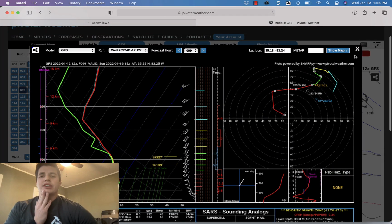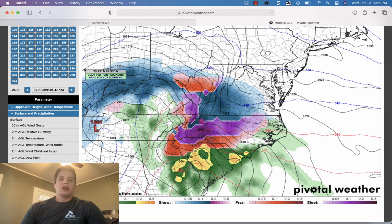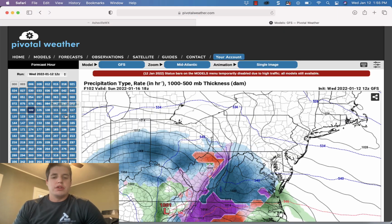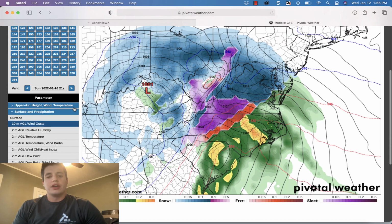That's what makes it such a hard call. But this low pressure not traveling as far south means more precipitation, but also warmer temps in the mid levels. So that has the potential to melt those snowflakes. So look at this. This is a long duration event. I mean, we're talking Sunday evening. This is still occurring Sunday into Monday.